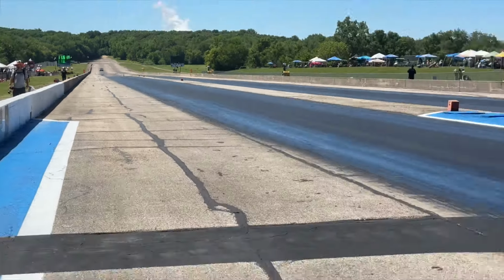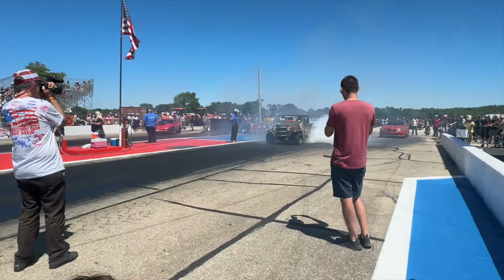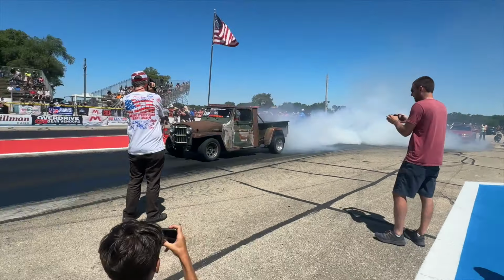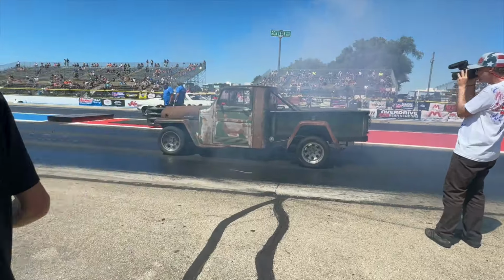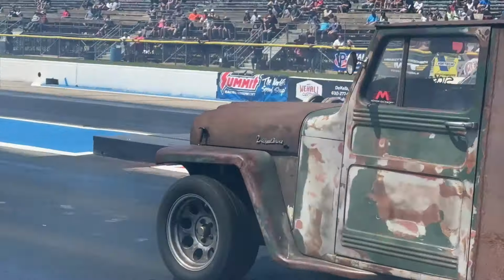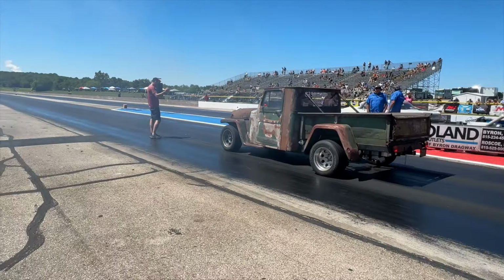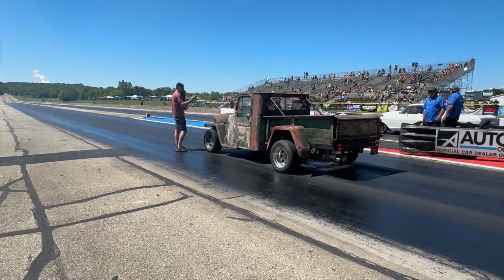$11.51 at 118. We have the Jeep truck thing. This thing is wild. It's got big turbos hanging out the hood. Let's see what I can put down here. Finishing out his last needed pass here for Six Summer.